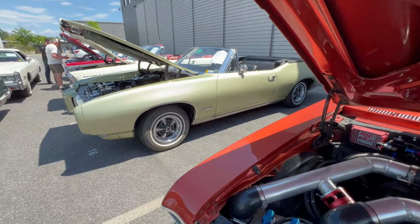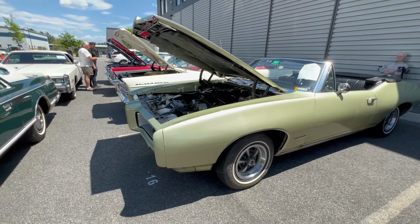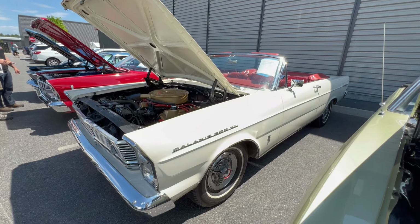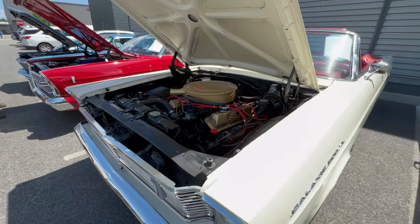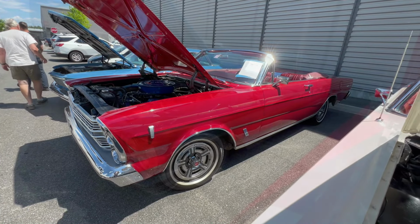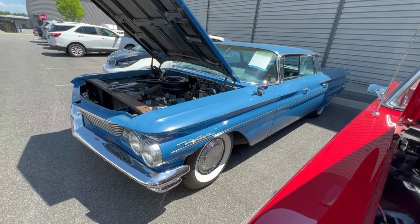Should have brought my other camera. Yeah, these are all going across the block tomorrow. Nice '65 convertible. Model '66. '60 Pontiac Ventura. Looks like a barn find.